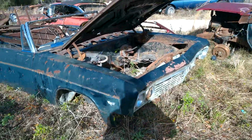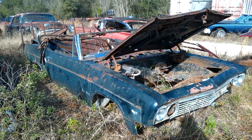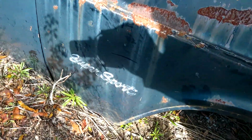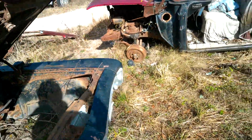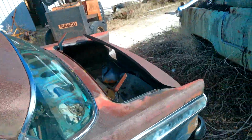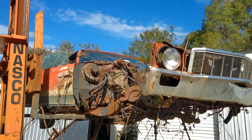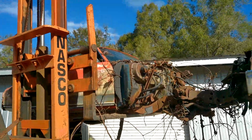We got, I want to say, is that a 63 convertible? No, 67 Super Sport. Super Sport Impala. That's a Super Sport Impala right there. What's left of it. And that looks like that's a 72 Monte. Huh? Big block. Yeah, we're going to take a walk around.